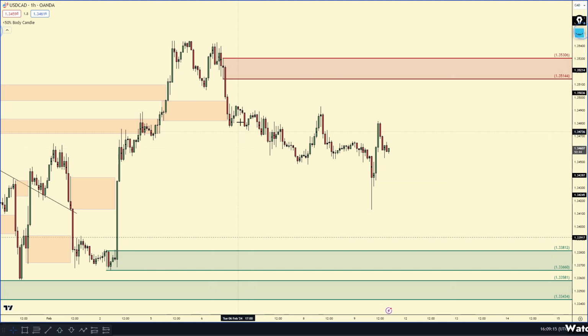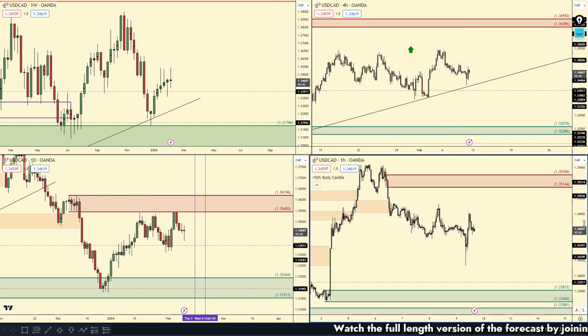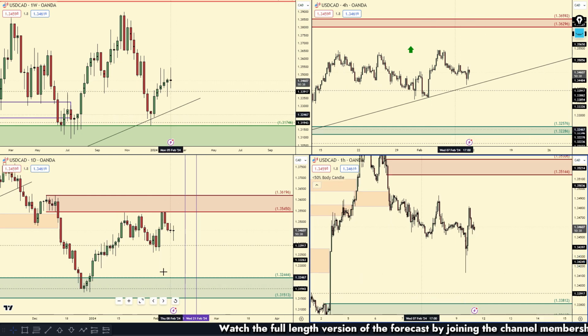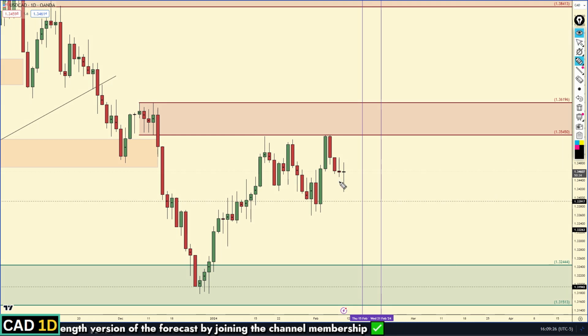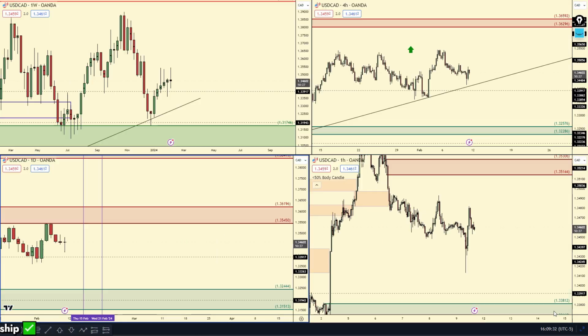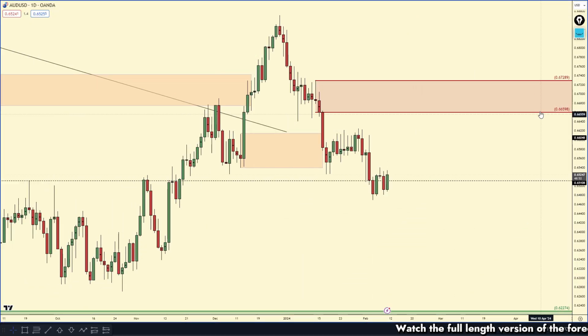So a little confusing, but on the USDCAD, at the end of the day, we have that daily supply in control, so we could continue to see downward pressure. And going back to the daily chart, if the DXY can continue to push up, then I think we could break through that supply, which would be a very, very bullish event here on the USDCAD. All right, on to the Aussie USD forecast.